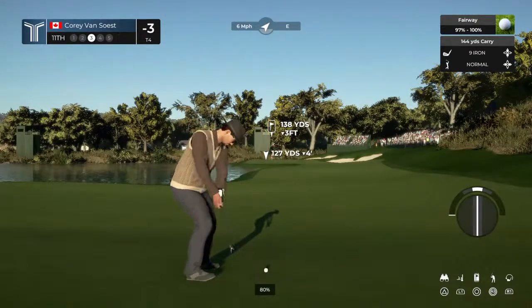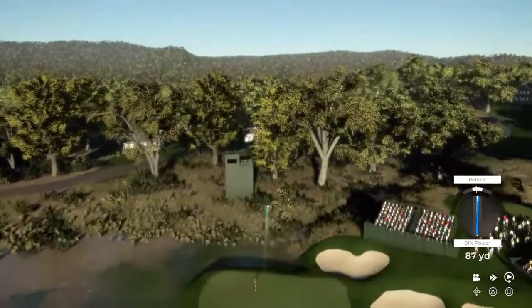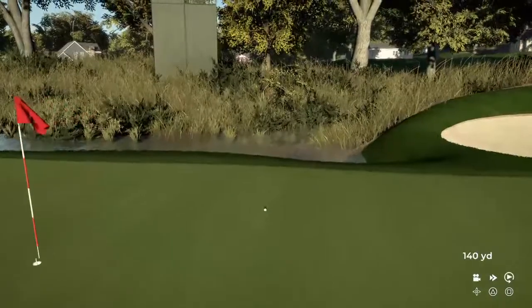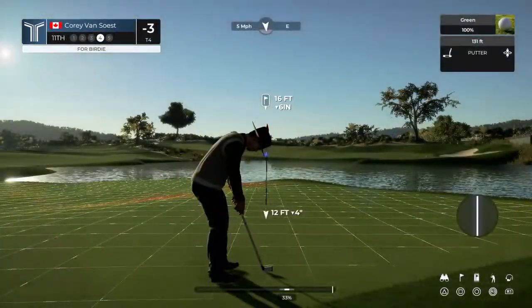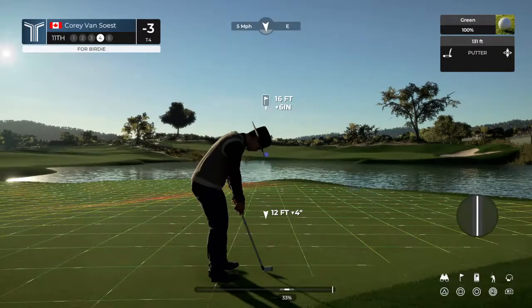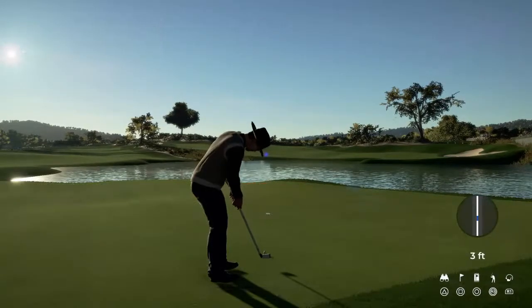Opting for the 9-iron. That's a pretty handy shot. Not a bad approach, that one. Not quite inside the birdie range, but you never know. Hole a long one. Still counts. Always love these opportunities, especially when it's for birdie.